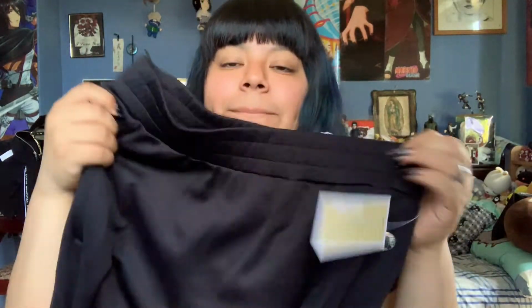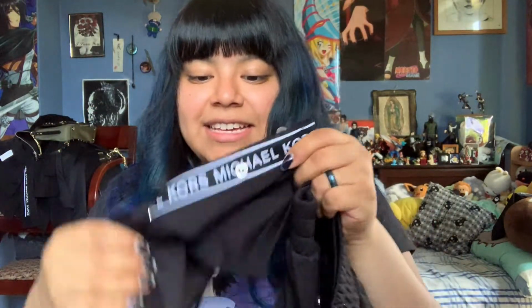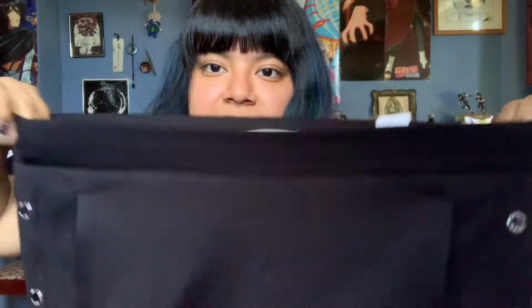So the first item I want to show you guys is these Michael Kors track pants. I've never really had track pants before, but I like these because of all of these buttons right here. If you unbutton the buttons, you can see the Michael Kors logo. I think that's a really nice little detail that they added. The fabric is very soft, and it's the stretchy kind, so that's nice. And it's wide leg.